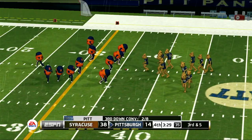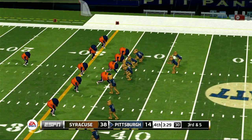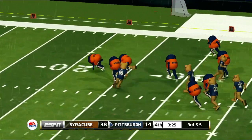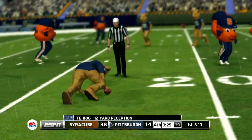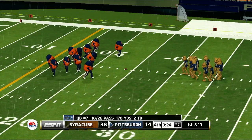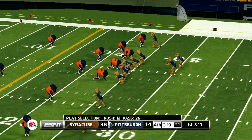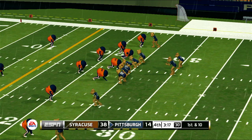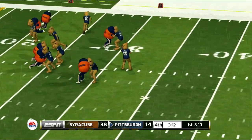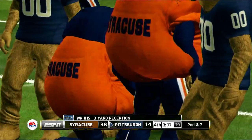That'll make it third and 5. Fourth down. Hey, check Mike 11. Check Mike 11. There you go. And he tackles him hard at the 24-yard line. First down, 10 yards to go. Ball on the 24. Complete, brought down, nothing doing.